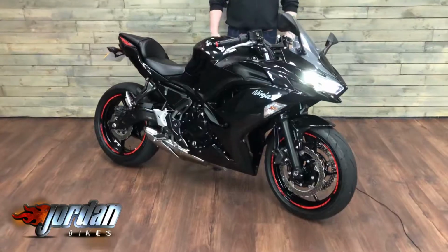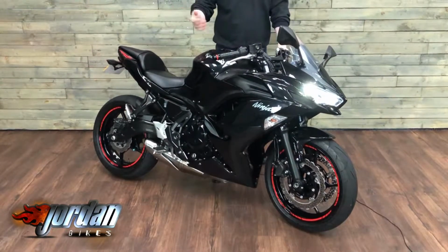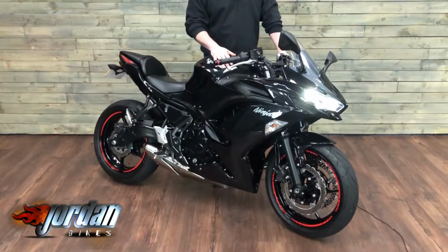Great sounding bike. Anyway, ABS on this, so it stops on a button. Cracking bike. It is pretty much a brand new bike for used money.